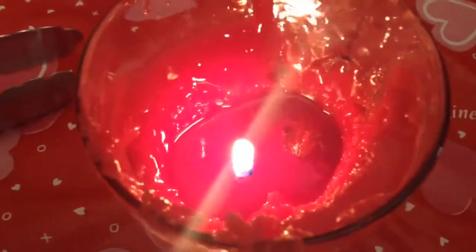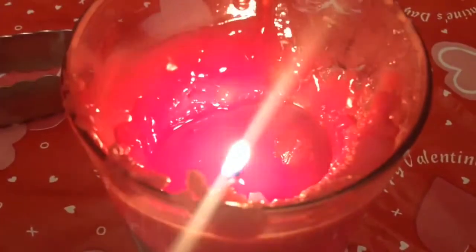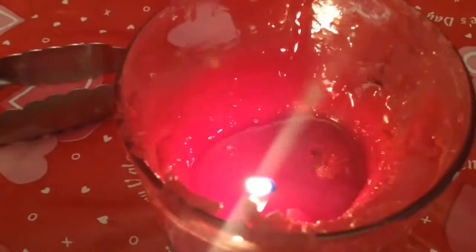Alright guys, I think it is now ready to be taken out, so we're gonna give it a shot. I'm gonna do the same method I did with my mom's candle. We used a pair of tongs instead of tweezers because the tweezers accidentally opened the gold foil. We didn't want it to get all messed up. So I'm gonna have to blow out the candle, and then we're going to see if we can get the ring out.